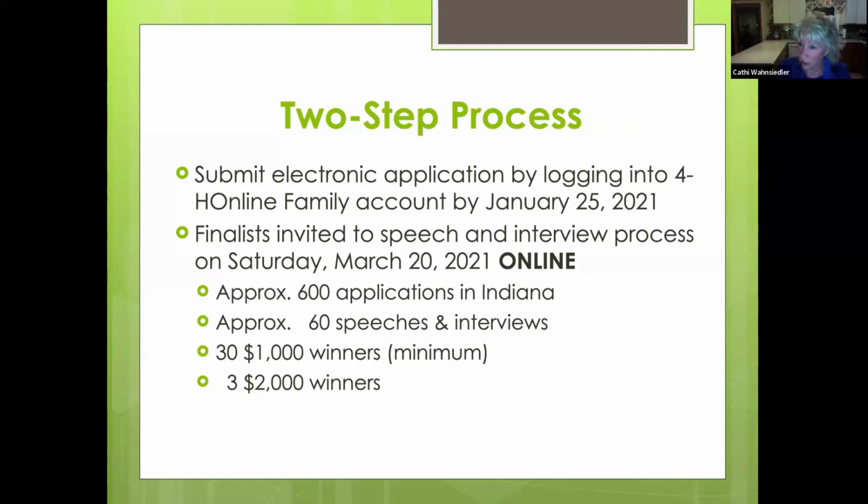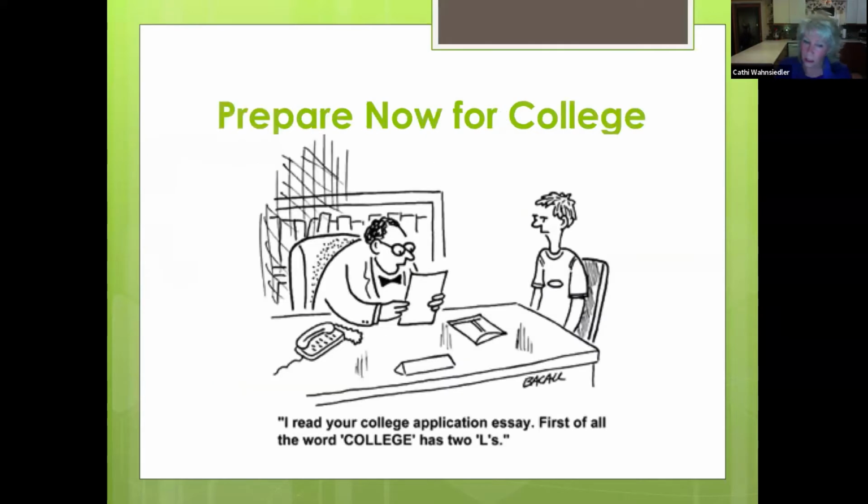Hamilton County has always been very well represented at the interview stage. We've had several people go up every year. So as long as you pay attention to all these wonderful materials that our 4-H office and Carol have prepared in the past, you should be able to be successful with getting to the interview stage. We've got this cute little slide, the example: "I read your college application essay. First of all, the word college has two L's." This is the kind of thing that will have your application immediately dumped.